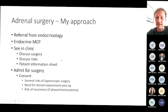This is generally what I end up doing: the referral comes from endocrinology, and in Exeter we've got a couple of adrenal endocrinologists who are really good and contact me quite regularly, or I contact them quite regularly, about the patients. We'll put everything through the endocrine MDT. I'll then see the patient in clinic, discuss the surgery, discuss the risks, and send them a patient information sheet.